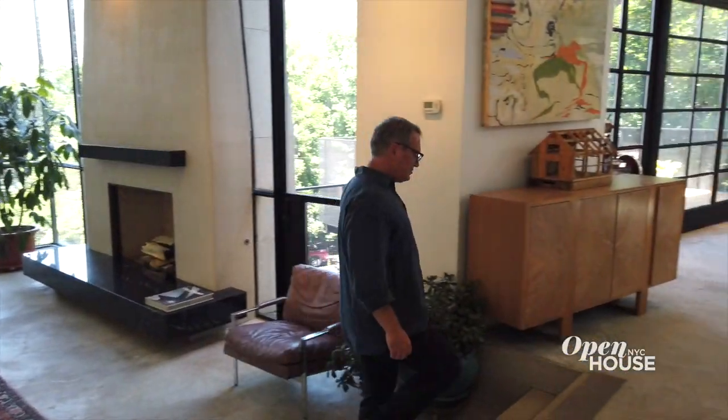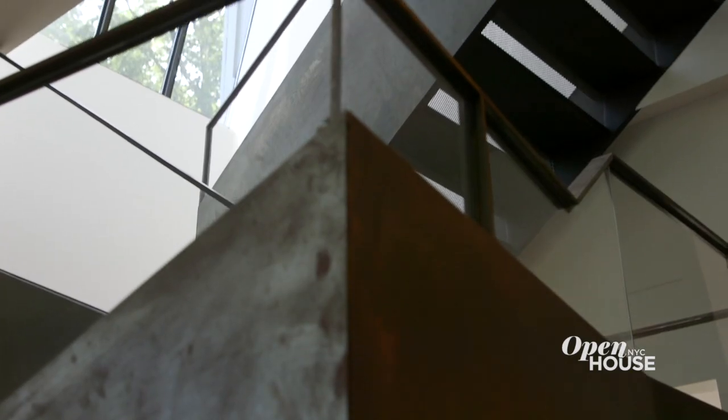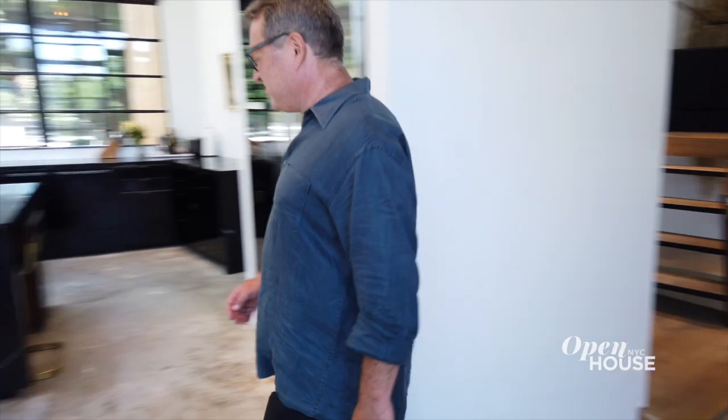As you leave the living room and head towards the kitchen, you pass one of my signature elements, a sculptural steel staircase that I welded myself. And it forms a beautiful contrast to those Hudson River views.